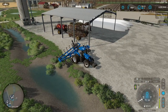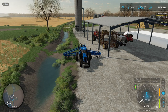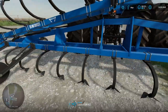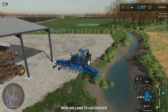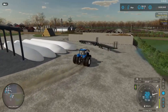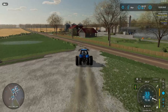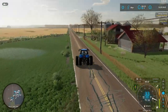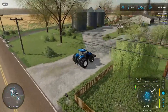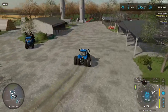I probably should have just come over here and backed in and dropped this off, because I don't know where else to put it. I'm going to be 100% honest. All right, let's get you unhooked. There we go. All right. Now, go jump in the 7R, go get the rocks picked, and lime all of our fields that still need limed. Because I think all that needs limed is our soybean fields. Actually, no, just our soybean fields. But yeah, this actually shouldn't take too terribly long.